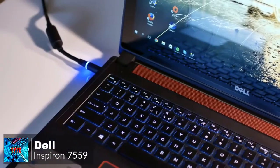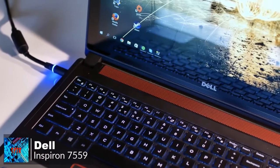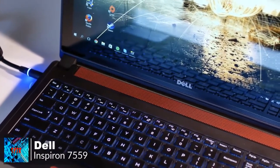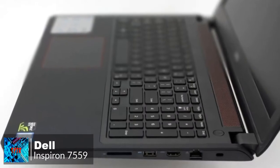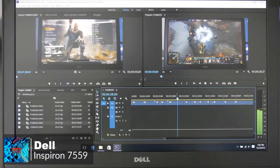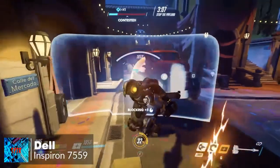As for performance, the Dell laptop is combined with 6th Gen Intel Core i5-6300HQ and an NVIDIA GeForce GTX 960M performance class graphics card with 4GB GDDR5 discrete memory. It's a great productivity laptop for your daily tasks like Photoshop, Illustrator, video editing, and more.